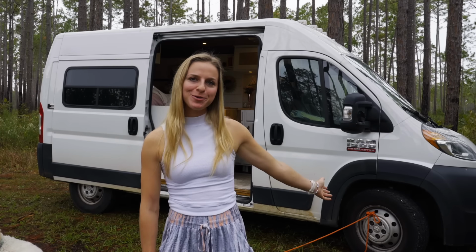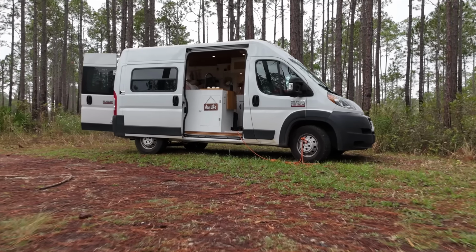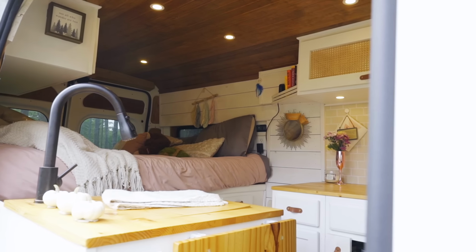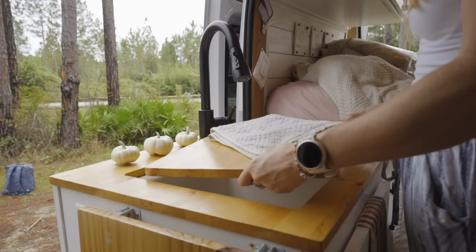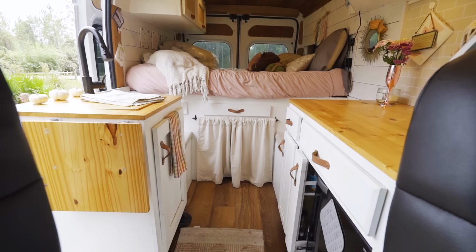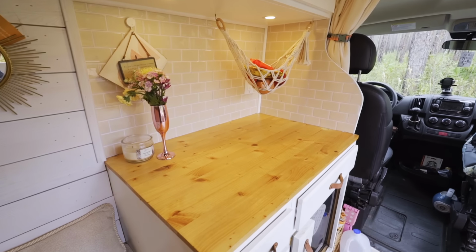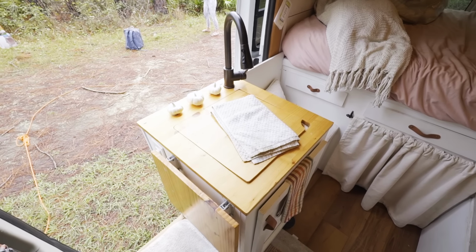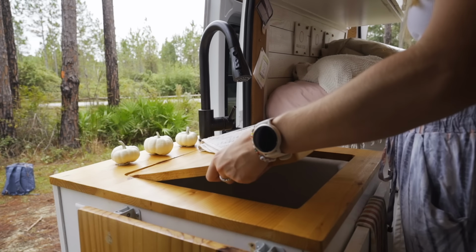This is my 2020 Ram ProMaster Cargo Van 1500, and let's take a tour. This is the kitchen space. When I first got the van, it was an empty cargo van, and my thought was I wanted two separate counter spaces. I wanted a counter space for cooking, prepping, all of that stuff with nothing on it. And then over here, I wanted the sink area with a cover so that it's not just an open sink. I can also use it as a counter when I want the extra space.